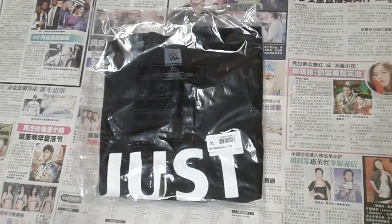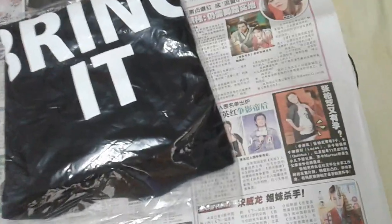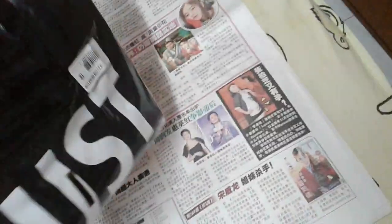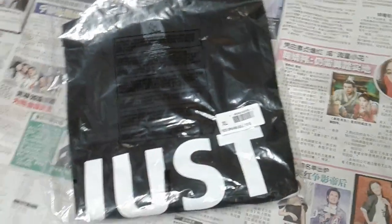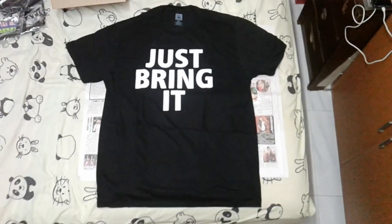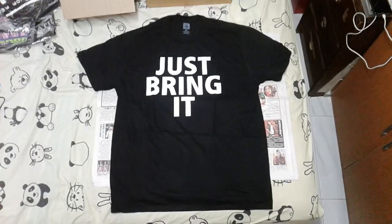Okay, next is The Rock, the "Just Been It" T-shirt. I bought the XL size instead of the L size because sometimes I need to use the Rock T-shirt to cosplay The Rock, because I have The Rock's mask. That's why I bought the XL size, because I need to wear the mask suit. So this is the XL size, The Rock "Just Been It" T-shirt.